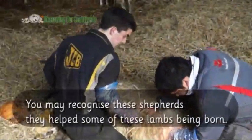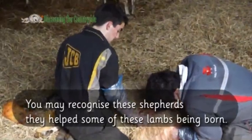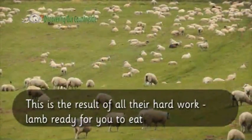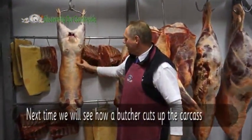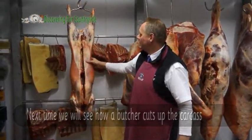You may recognise these shepherds as they help some of these lambs being bought. This is the result of all their hard work. Lamb ready for you to eat. What we have here, first thing, is a lamb that we've been to market and we've bought the lamb live, and we've had it killed at a local slaughterhouse.